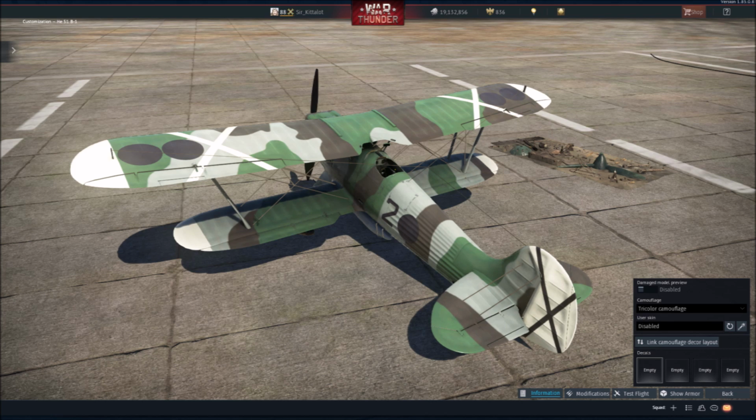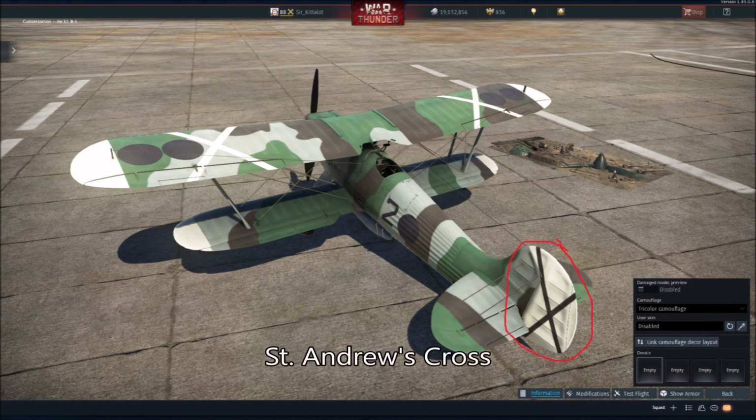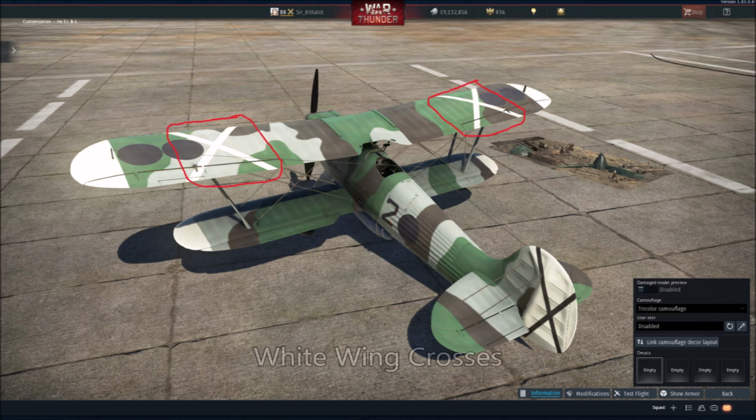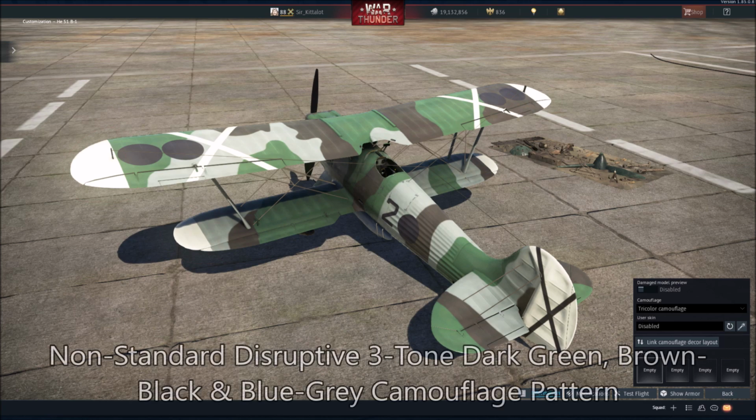Another big difference between the HE51A1 and the B1 is that the B1 is painted, as you can see, in the paint scheme utilised by the Spanish nationalists and the Condor Legion during the Spanish Civil War. The black St. Andrew's cross on the white rudder, the black roundels, the white crosses on the upper wing surfaces and the white wingtips are all typical of the nationalist aircraft markings. What seems to be less standard, however, is the camouflage pattern, which consists of a three-tone disruptive pattern of dark green, brown, black and light blue-grey.